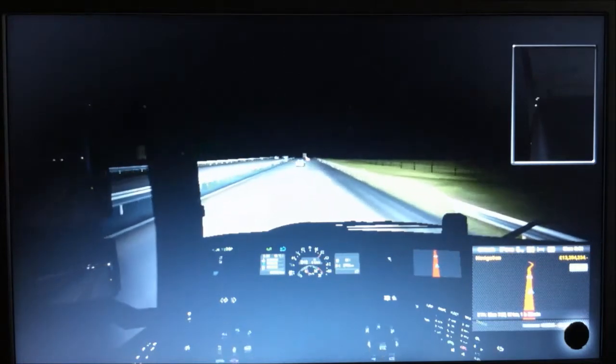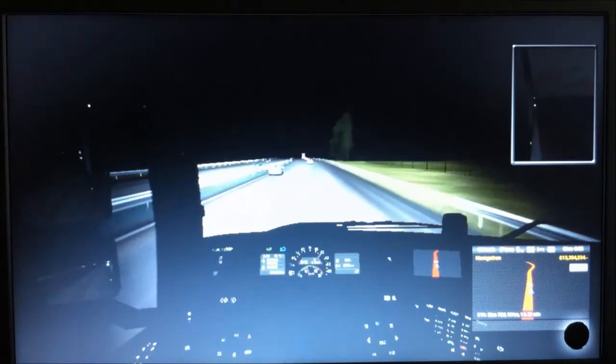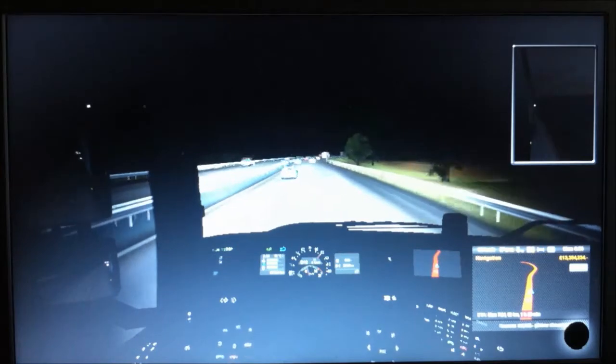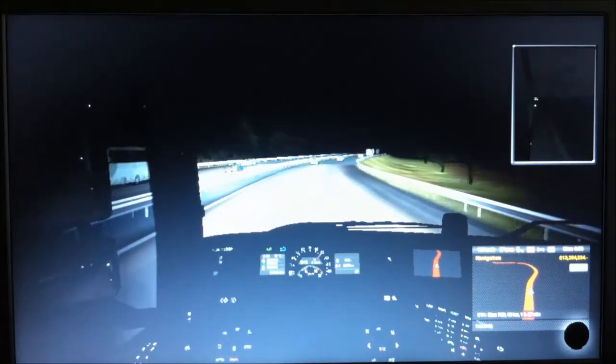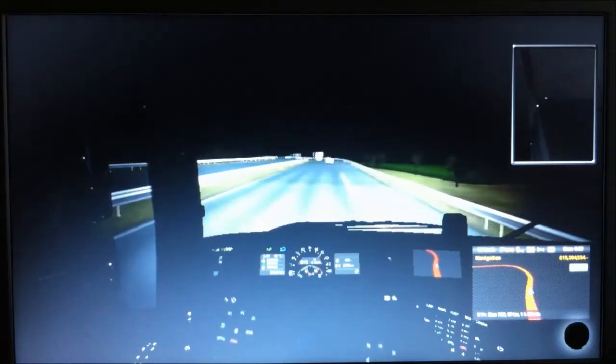So we are nearly at our destination. We're relatively fully rested, and we're going to a city we've never been to before. Hopefully it'll have some stuff for us to pick up, a recruitment agency or a truck dealership.